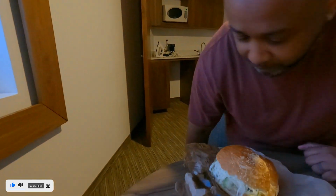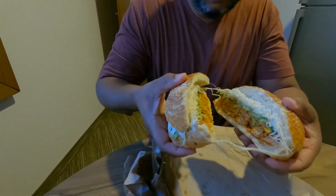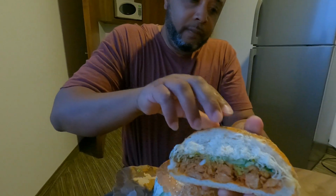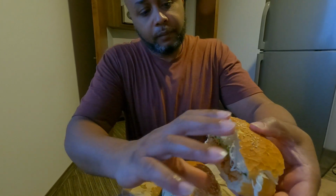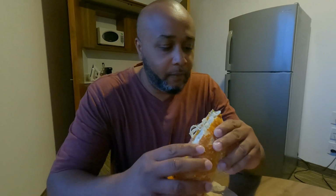So, husband, what did you get? I got a pierna adobada. Let's check the inside out. Okay, guys, you can just see the Oaxacan cheese, and you see it's a little bit more saucier than my wife's. Same thing on the inside? I think the same thing on the inside. Lettuce, avocado, onion. And that's that pierna adobada. So it's chicken, the leg of the chicken, I believe, and it has a red sauce, and it's not hot, guys. So let me check this out.